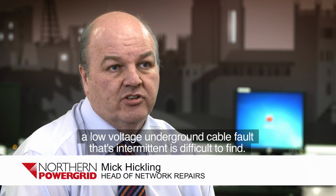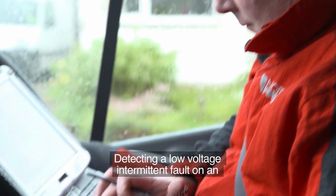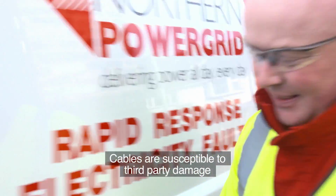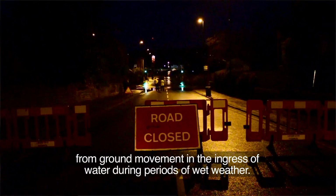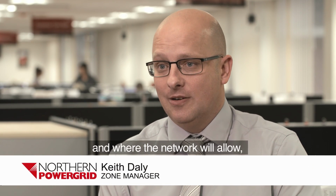By its very nature, a low voltage underground cable fault that's intermittent is difficult to find. We can get supplies back on fairly quickly, but until it goes permanent, we can't find it and fix it, so it might keep going off again. Cables are susceptible to third-party damage and also damage caused from ground movement and the ingress of water during periods of wet weather.